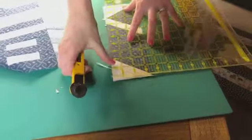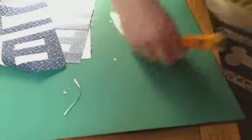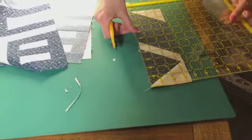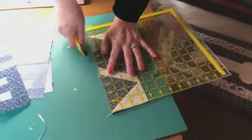So I'm just gonna trim this off. It should be 10.5. It's a little big, but that's okay. Again, I'm working with my bias, so it's not gonna be perfect.